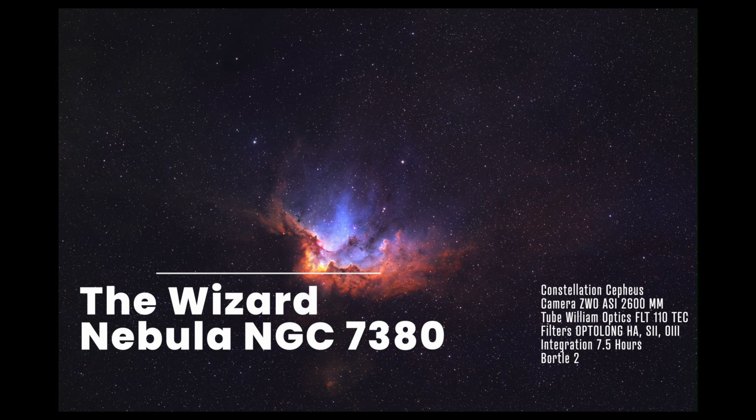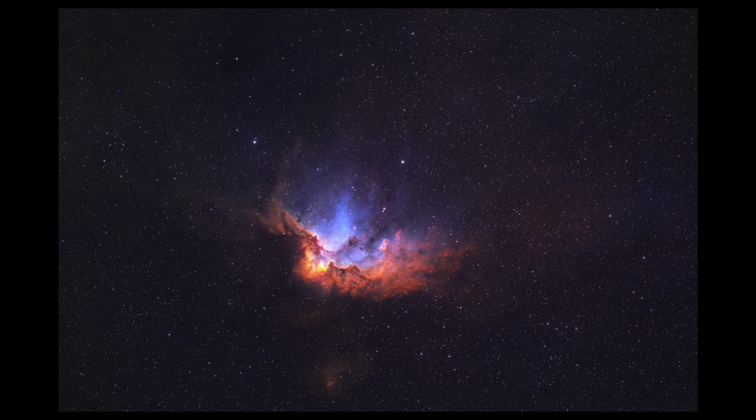And a couple of days after I did the Elephant's Trunk Nebula, I also shot the Wizard Nebula, NGC 7380, a young star-forming region in the constellation Cepheus. It's a cluster of hot, bright stars that has carved the surrounding gas into intricate shapes and glowing filaments, and together they form the wizard-like silhouette that gives the nebula its name. It's located roughly 7,000 to 8,000 light years away.